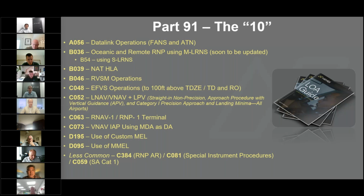A couple more that I think are worth noting are the D195 and D095. Both of those are on the screen here, as you can see. You can only operate with one or the other as a Part 91 operator. The usage of the D195 is preferred because that meets the requirements of a lot of international regulators.